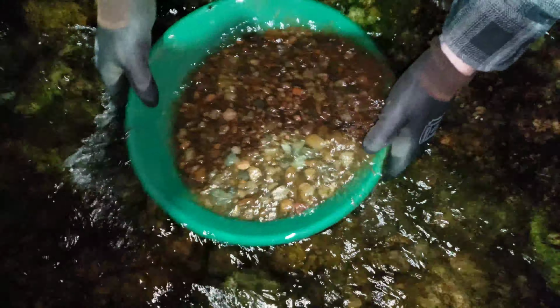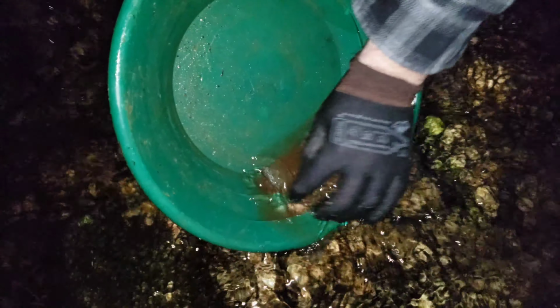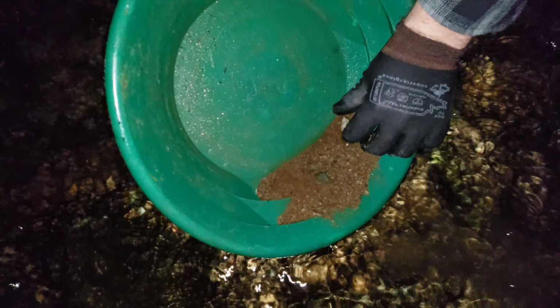Gotta avoid some of this water flow here. A few bigger rocks in there. More pyrite with quartz. Okay, so you got sulfides in there for sure. Lots of sulfides, primarily iron pyrite.